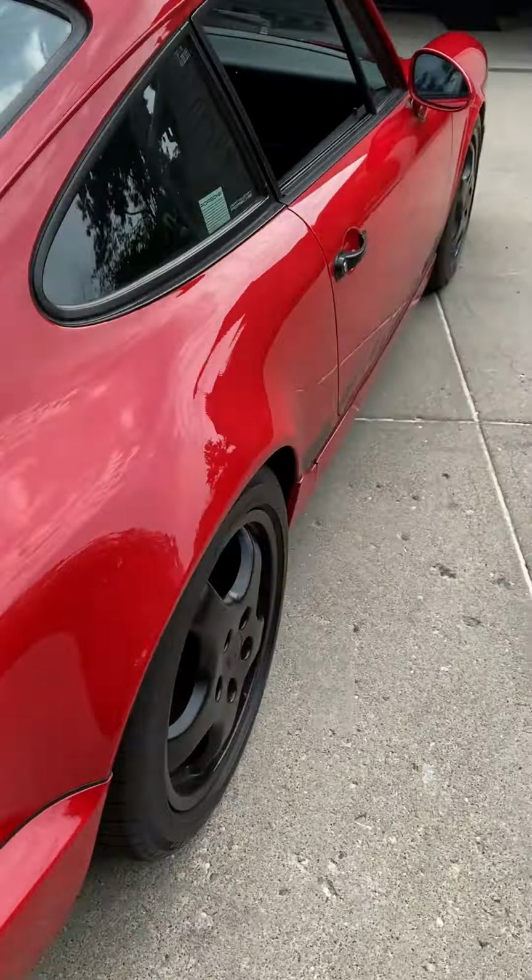Go around the car, the other side. Again, everything beautiful. You'll see some of the other pictures. I even show the undercarriage, so you can see the detail there.